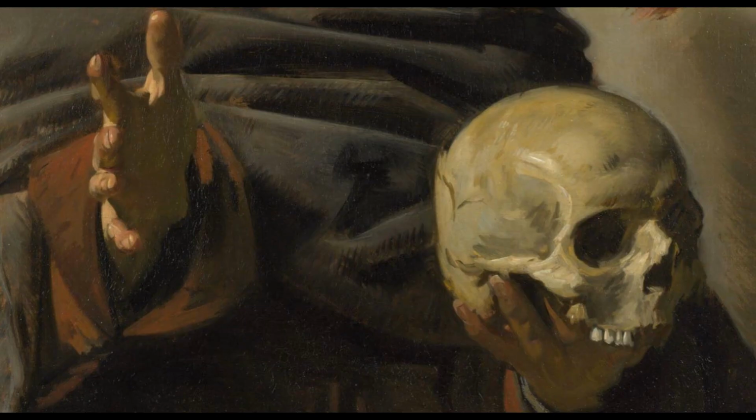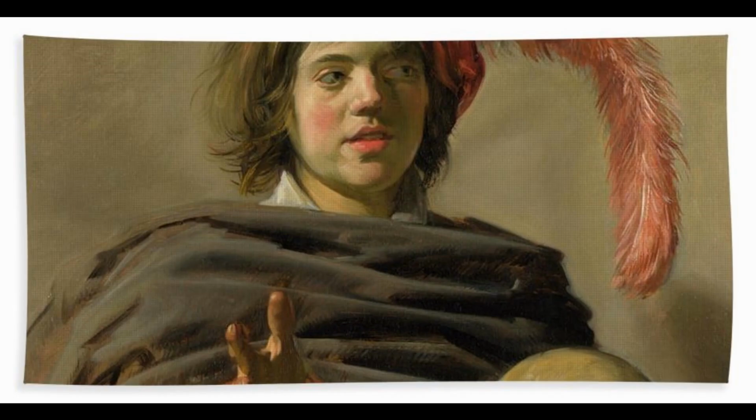A life-size figure stands before us, holding a skull in one hand and gesticulating with the other. Although he faces us frontally, he looks to his left, and it is the gesture of his right hand that focuses us. His fingers seem to project out from the canvas into our space.